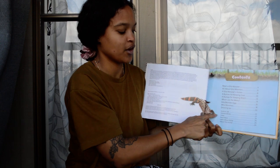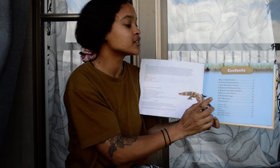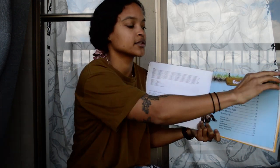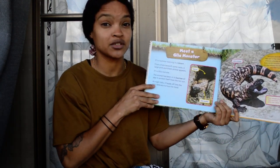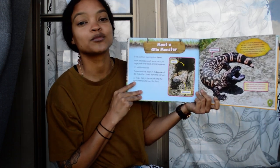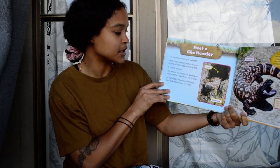Here's our table of contents. Table of contents tells us everything that's going to be in the story. So this is going to be a long book. I don't know if we're going to be able to finish it, but I'll go through it and I probably won't read all the words, but we'll get to look at the pictures because there's going to be a lot of information in this book. So maybe we'll stop, we'll read a little bit, and then we'll come back tomorrow and we can read a little bit more. All right, let's meet a Gila monster.